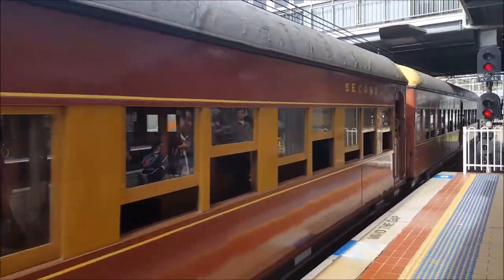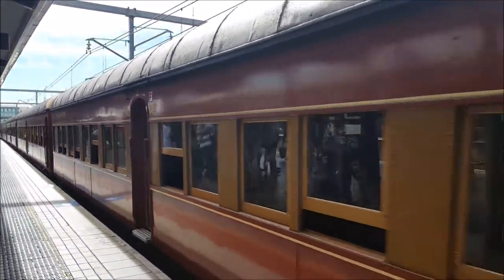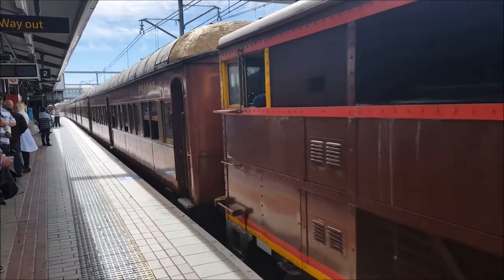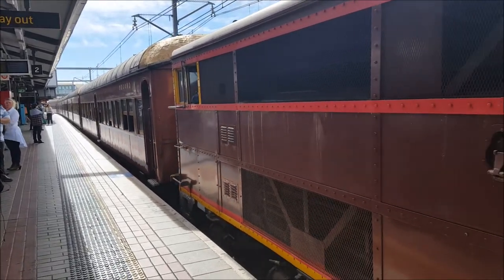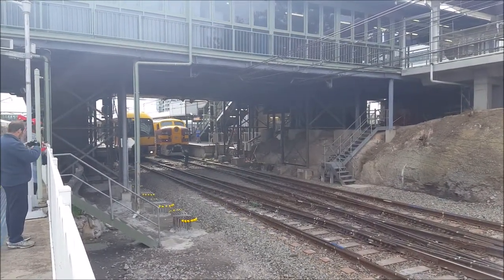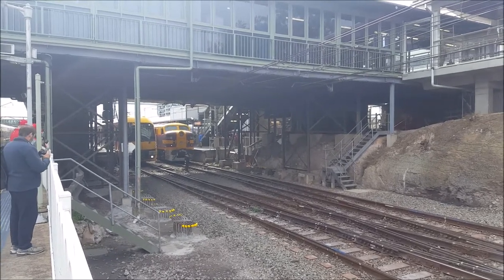Platform 3 will come in about 8 or 9 minutes to Strathfield and to Central. We'll stop everything east of Strathfield Central. Diesel Alco 4490 and steam loco 3016 now departing platform number 1, Gordon service.